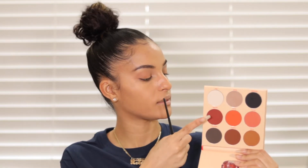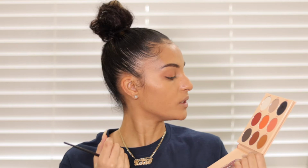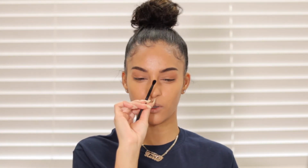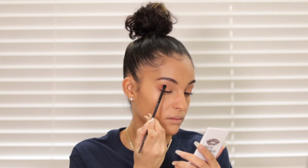Now I want to add a little bit of color, so I'm going to take some of this shadow right here, which is called Janay. So it's this burgundy shadow right here, and I'm going to use a really small defined blending brush just to add a little bit of that up here in this area, like the outer corner.